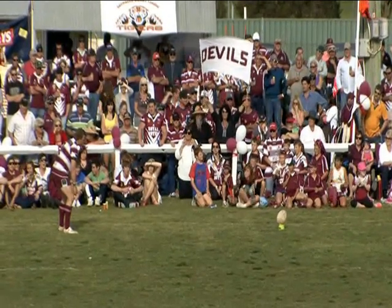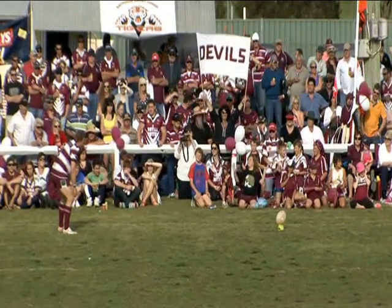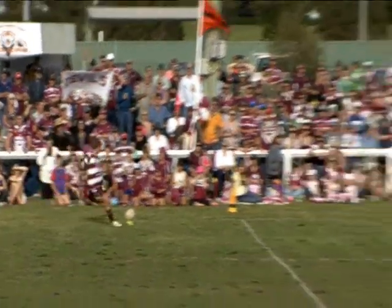He's 22 metres out from the try line. He's right on the touchline. This is a very important kick. He's looking at it. He's staring it down. Now Andrew Meffin for them, and he's kicked it.